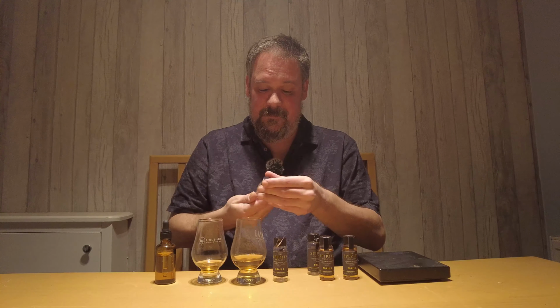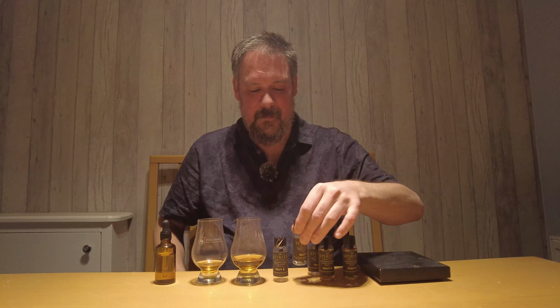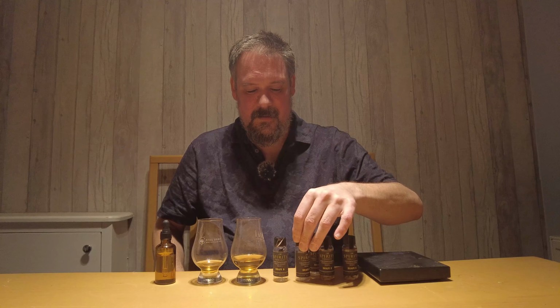Right, so dram C. Okay, so that's the dram poured. Again, same rules, 5 minutes, and then I have to decide on what it is. Okay, so 3, 2, 1, action. There it goes. Right, so let's have a wee nose first on this one.